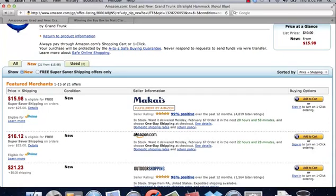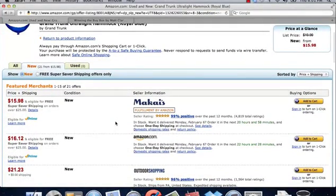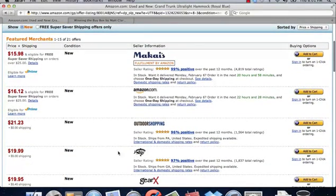Part of the reason is because it's being sold by Amazon.com as opposed to Fulfillment by Amazon. Like I said, you're going to have a heck of a time competing with them, and that's something to watch out for. But on other products, you won't see that. There's a lot of products out there that are new, especially if you're selling long tail products, where you're not going to be competing directly with Amazon.com. You're going to be competing with people like these, Outdoor Shopping and that kind of stuff.